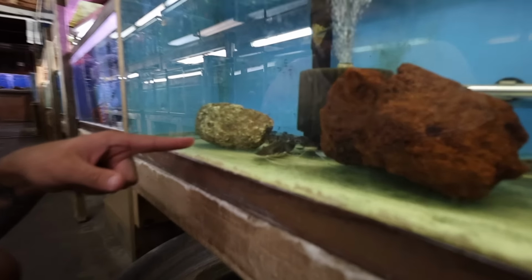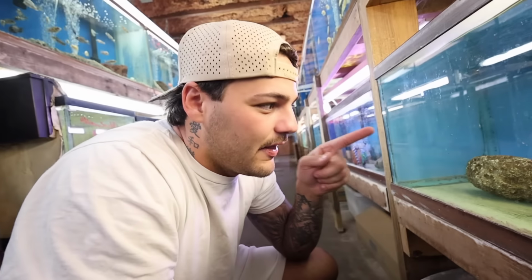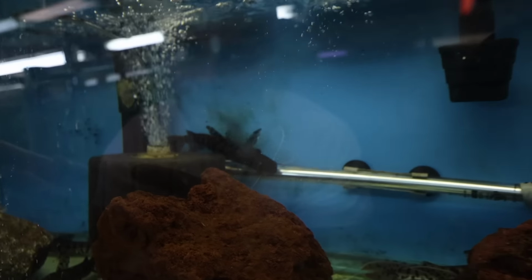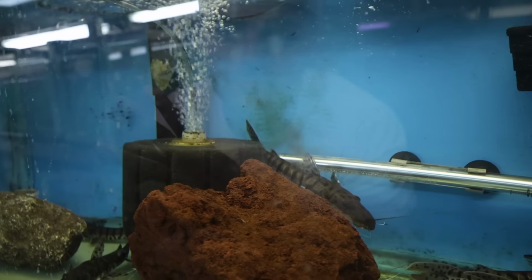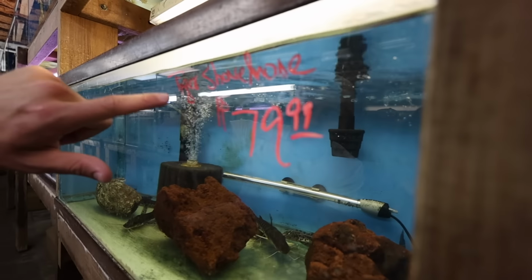Right beneath that, some tiger shovelnose. Now, I don't have a single store that I know of in my area that has tiger shovelnose specifically, and especially at this size. These are about, I don't know, 7, 8 inches. Maybe I'm exaggerating, might be like 5 or 6 inches, but for 80 bucks, a tiger shovelnose, that is a very, very good deal at that price.